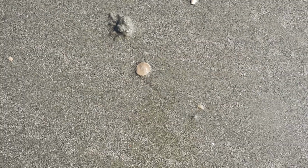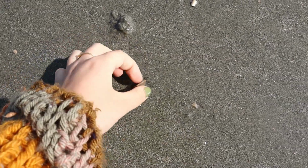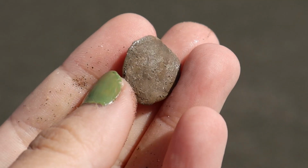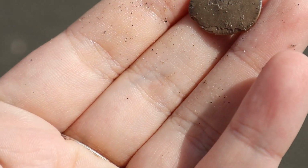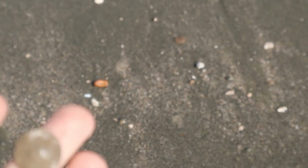I think I have found my first angel coin. Hope it's not too windy. I think that is some angel money. Nummulite. And I think I've just spotted another one.